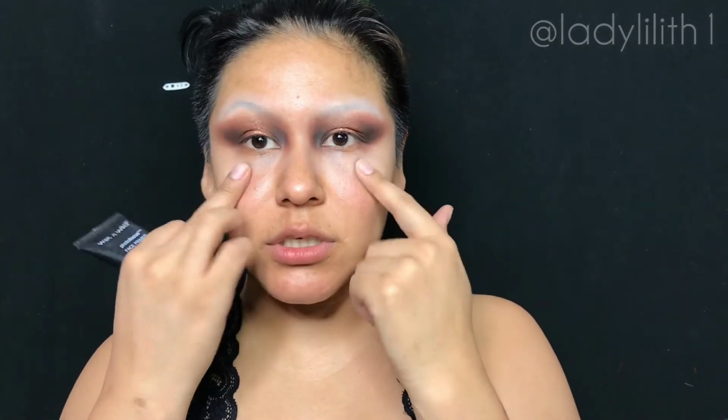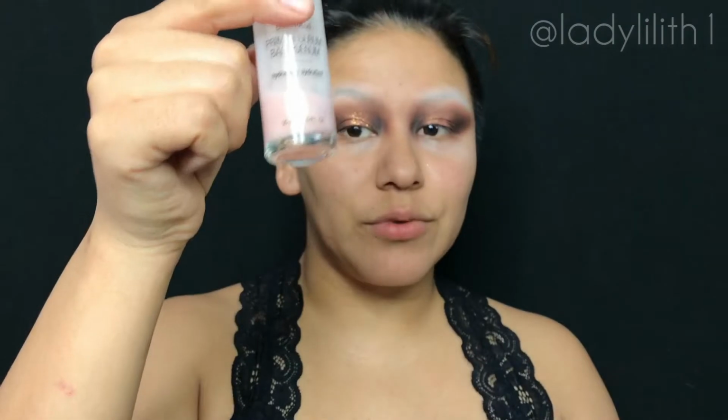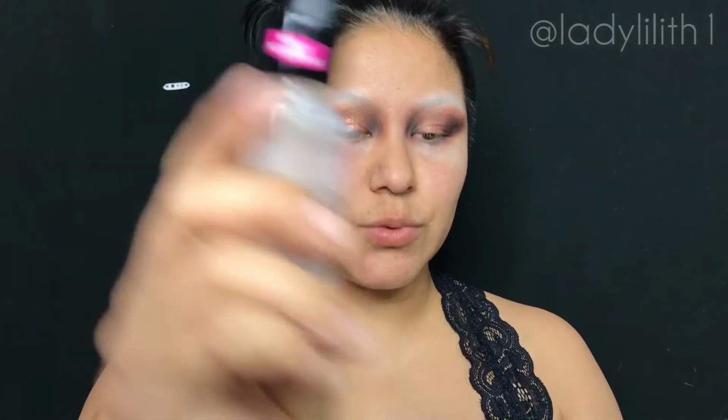I'm gonna start doing my base because I want to do something else underneath. I'm gonna go in with my primer. Oh, I'm going with another primer. This is the dewy primer. I did the matte primer first because I like it in certain areas.